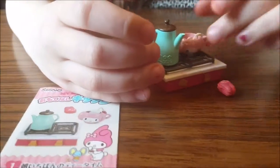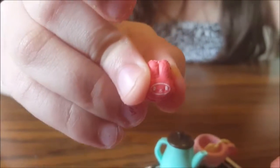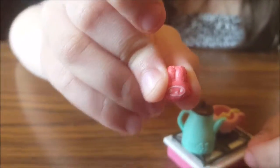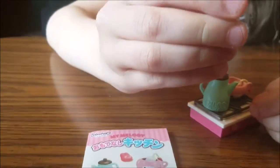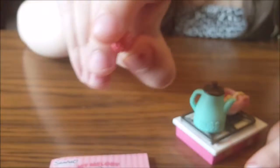And what's that other little thing there? Like a cookie or something? Let's see. Yes, it is. You know what? It kind of looks like a macaroon. Look at the little card. I think it's a My Melody macaroon. Oh, it's a little macaroon. Oh, my gosh. That's so cute.